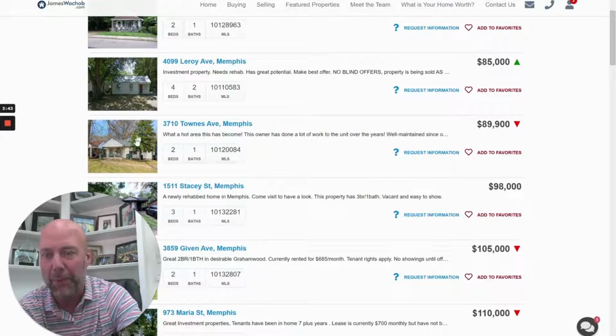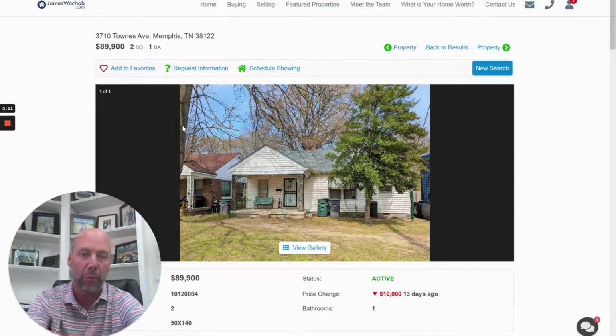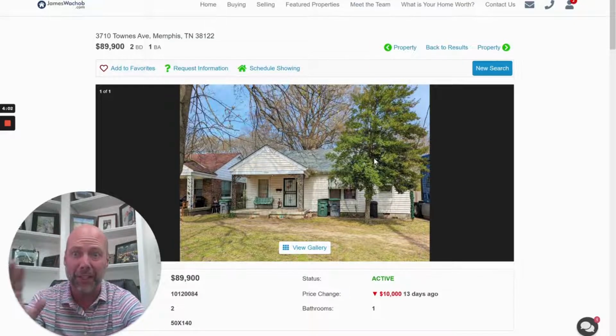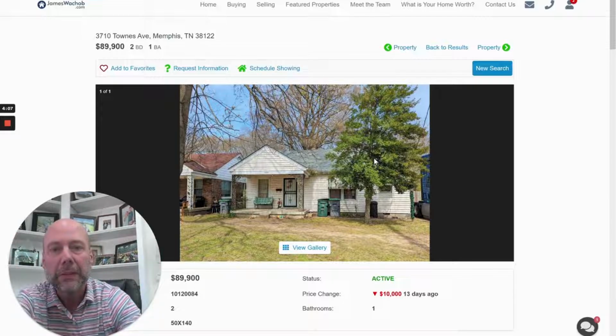This is your typical Berclair home. This house at 3710 Towns. Now this, I happen to know, is on the western and northern border of where I drew that polygon. I've got a house on Towns that we manage for one of our investors. It's been a great investment. The backyard backs up to a cemetery. A little weird there. It's been a great rental. You're not living in the house.